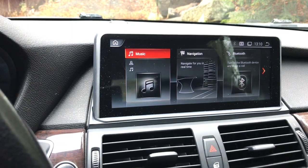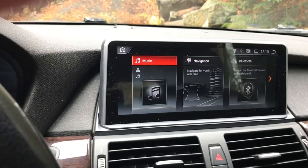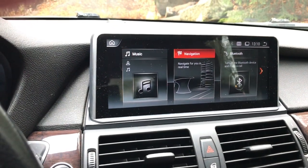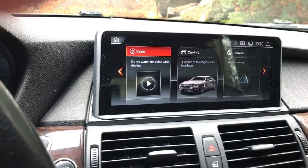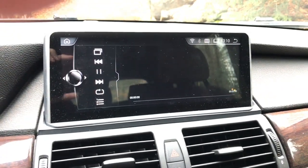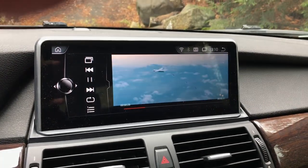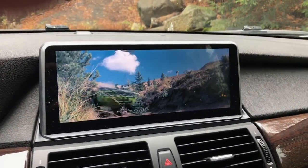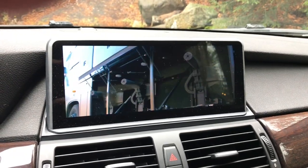So you have music, which you can load on a USB full of music. I think I have one with 300 or 400 songs on it or something like that. And I'm using the iDrive to navigate through the menus. So you have navigation, Bluetooth setup, plays video. Sound is great. So it's a small screen right now, but in a second there it goes full screen. And that's in drive, parked, whatever, it stays there.